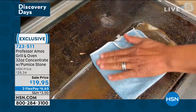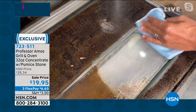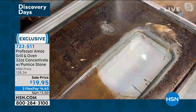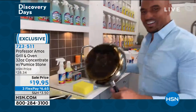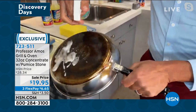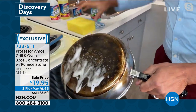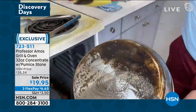Now you can take your wet rag and wipe it away. Watch the wipe. It's so easy. It's all about working smarter, not harder. Do you see how easy this is? It is easy. And you know how many pans we throw away? You're going to save people a lot of money because you don't have to throw your pans away. Look at that. Just cuts right through the grease.